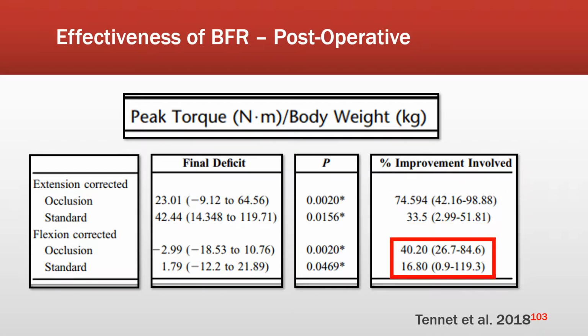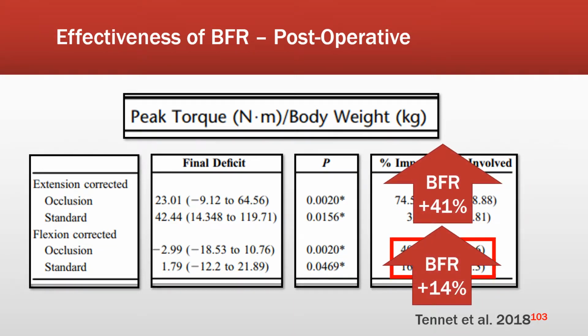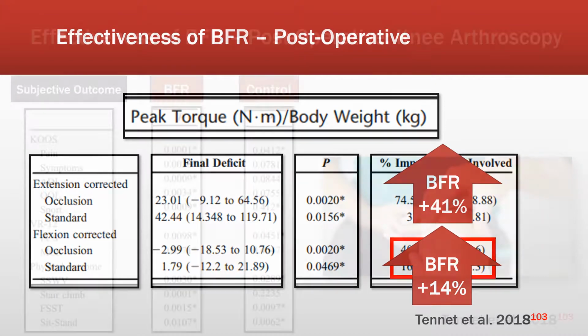And the same thing goes whether you're looking at the extensors, meaning the quadriceps, or the flexors of the knee, meaning the hamstrings. And so the figures here kind of tell the story. Positive, like a plus 41% in the occluded group versus the standard of care, and then the BFR again in the hamstrings had an increase of 14%.